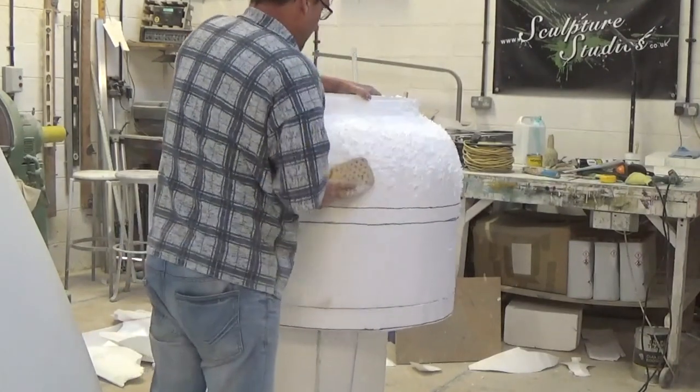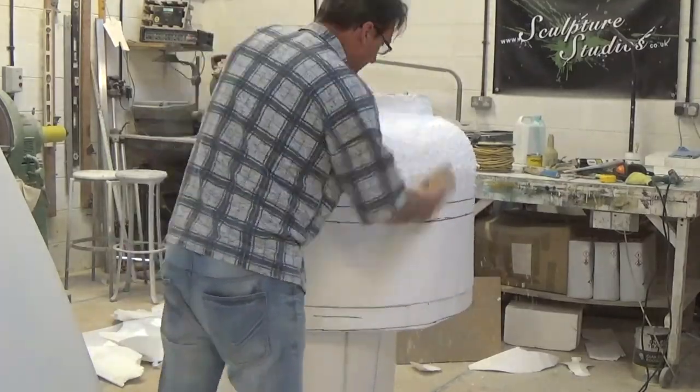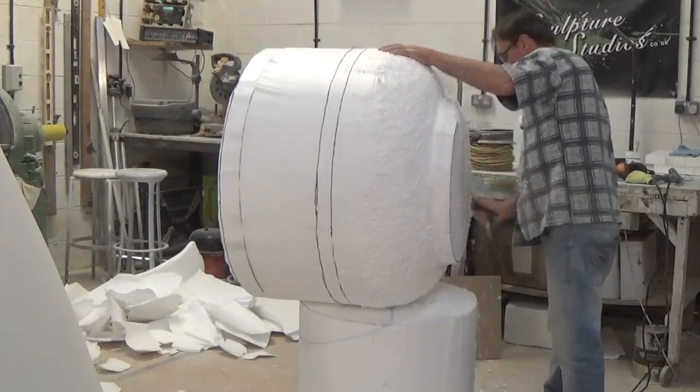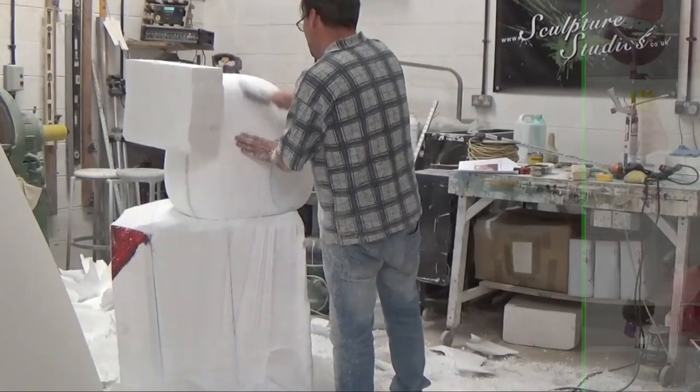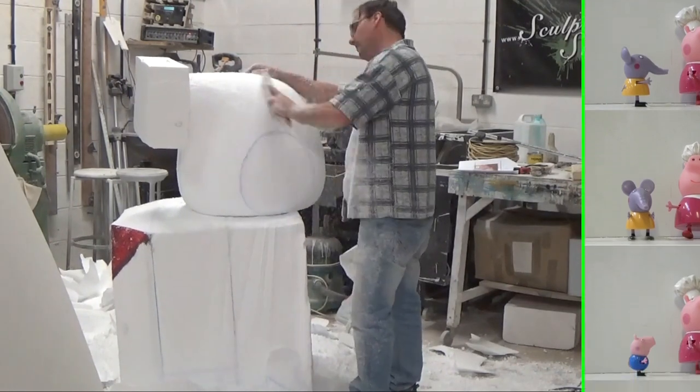Using the usual hot wires, nail brushes and wire brushes, Aden begins carving from large blocks of polystyrene that have been cut down to the appropriate size. We've done a sort of mini photo shoot with all the toy figures, so we have an accurate front and side on reference to work from.